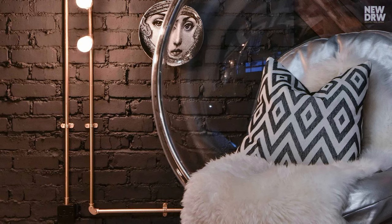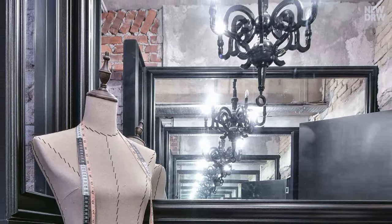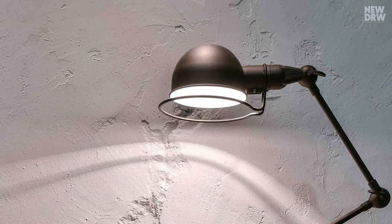The working area is sectioned off by a metal folding glass panel and features a simple, open layout with mostly below eye level storage.